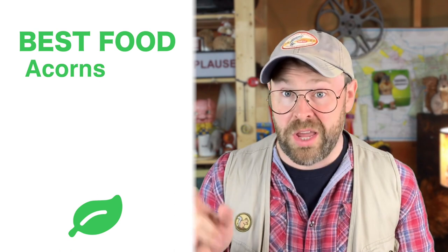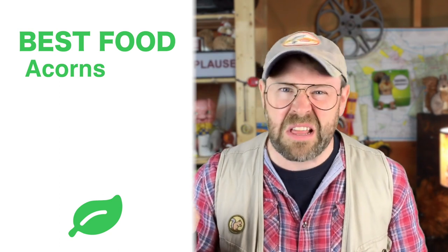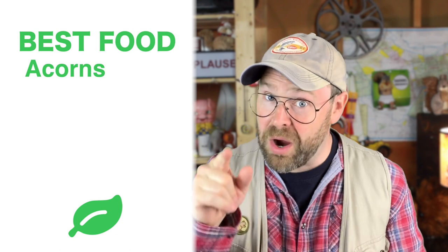But what I thought I would do, instead of telling you what not to do, is give you some suggestions for what you should do. Basically, squirrels eat nuts, okay? I got a list of the good nuts to feed them. These are the best things you can possibly feed them. White oak acorns. Not the red oak, the white oak. The red oak ones are more tannic, and they'll eat them in a pinch, but they prefer the white oak ones.